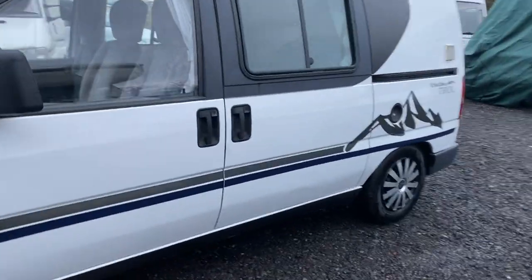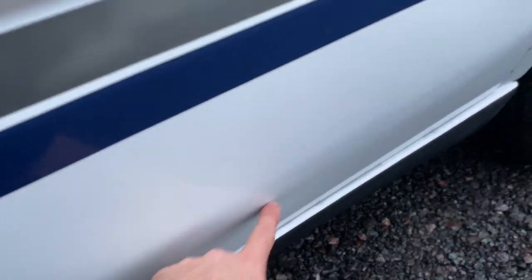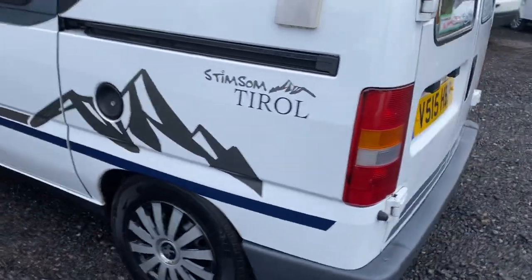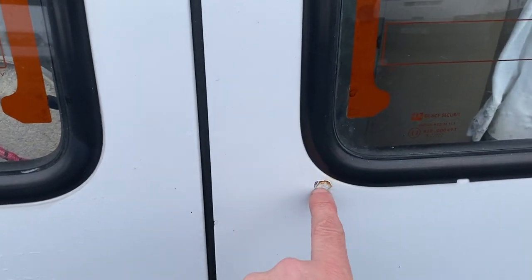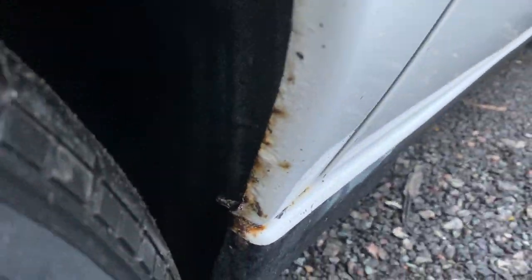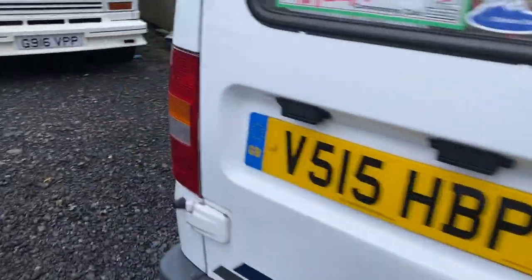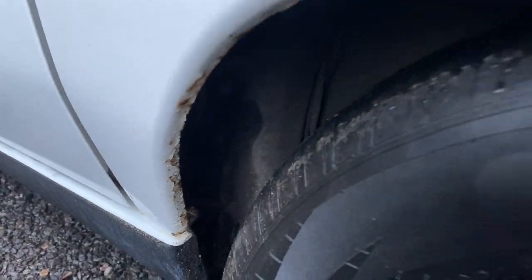Bodywork being super critical. A little bit of a crease there. Again, be super critical. I think I found, yes, little mark here, so that could be touched in there. Wheel arches are all great, just a tiny little bit of corrosion just on the inside lip, so you might want to attend to that to preserve it for years to come. Similarly on the rear drivers, but everywhere else is fine.